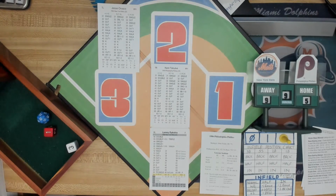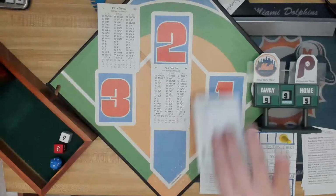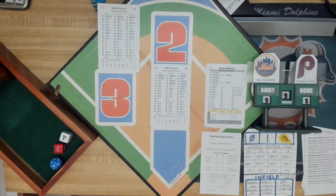And he's going to be a C pitcher. Kent Tecovey will pitch to Dykstra, top of the 9th inning. That's a 34 on Dykstra's card, and that's going to be a single for Tecovey. Since it's a C pitcher, Dykstra has a base hit. And that is Dykstra's 3rd hit of the game.